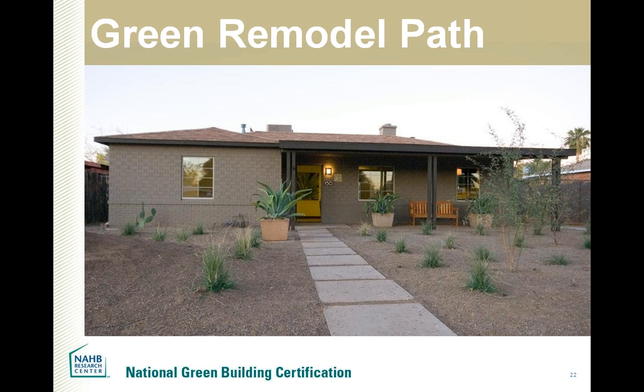5 indoor air quality practices, strictly performance-based. 20% improvement in water and energy efficiency above the baseline gets you bronze. 50% or greater would get you emerald, and then of course we have the middle ones in between. So this is a house, the first one that came through, done in Arizona. The remodeler can do anything else.